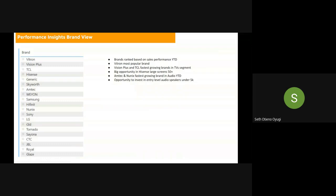Now, we will also be looking at the brand ranking on Jumia. If you are an investor in the TVs and audio category, what do you need to look at? This is ranked in terms of performance year to date since January, and nothing changes year over year. The biggest brand at the moment is Vitron. Then we have Vision Plus, which is one of the fastest growing brands in Jumia. We have TCL. TCL and Vision Plus are the two fastest growing brands.